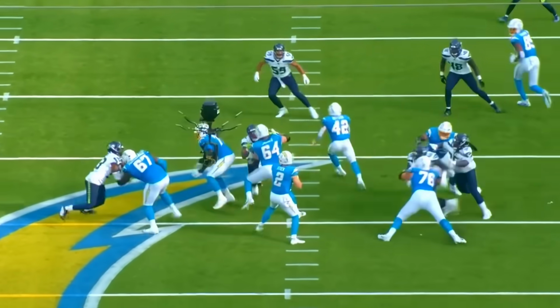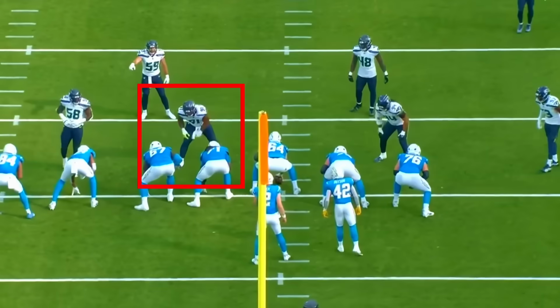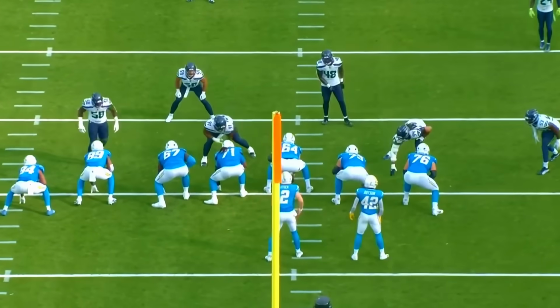Now, as I stated, he did this a couple of times. Here's one example. Here's another one. This was 3rd and 4. This one's also going to be an incomplete pass.